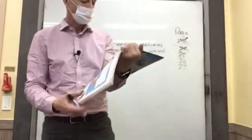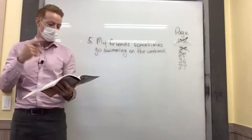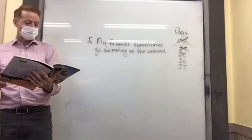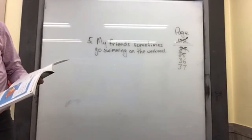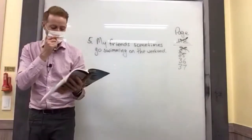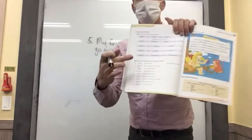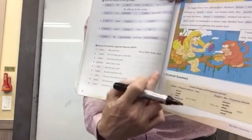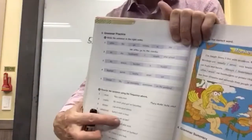All right, now we're doing part B. Now we have to rewrite the sentences using the frequency adverb. Sometimes, always. I would probably just put a little arrow up and then just put the word in. You don't have to rewrite the whole sentence. If you're doing this at home, just write the word in here rather than write the whole sentence.